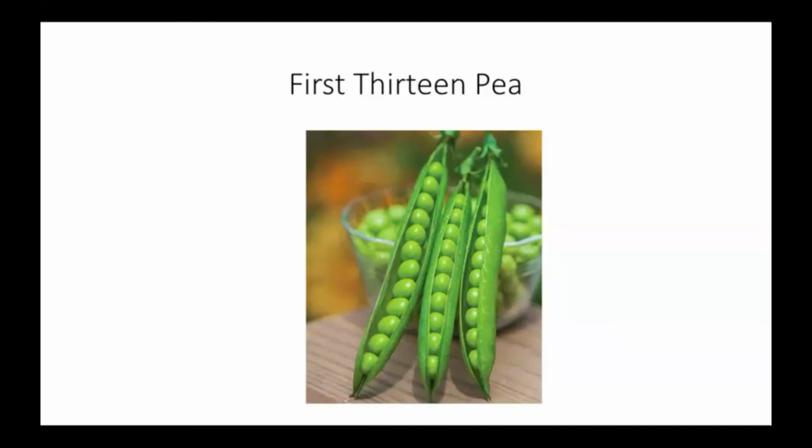Contrast that with the Green Arrow that we typically grow. Green Arrow usually has 9 to 10 peas in a pod. So these are bigger pods, and might be worth giving it a try.